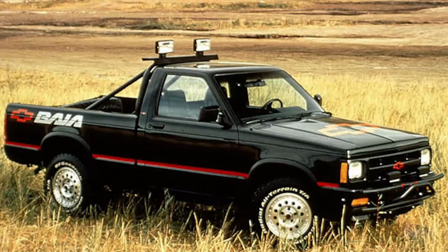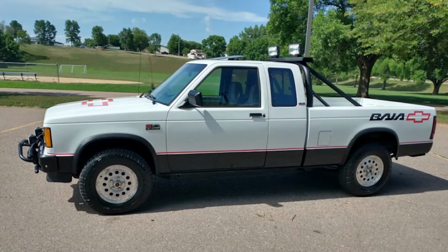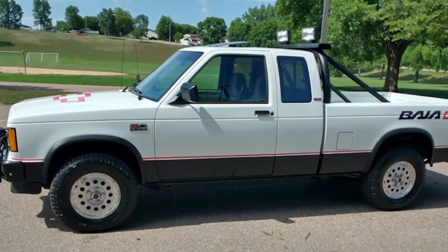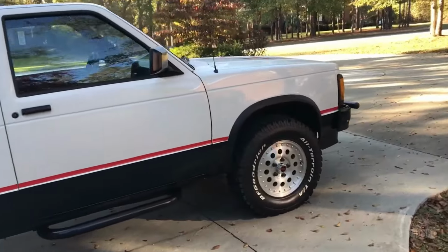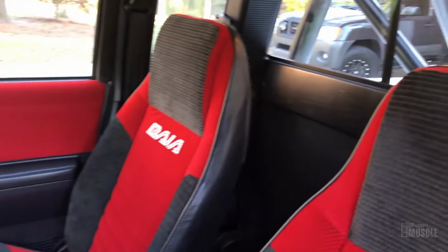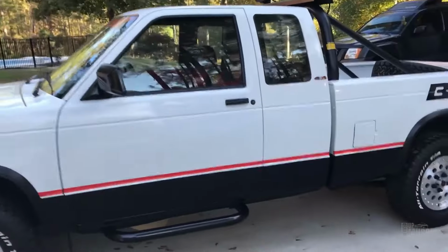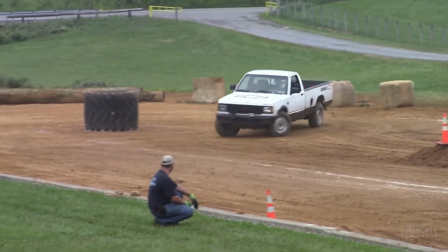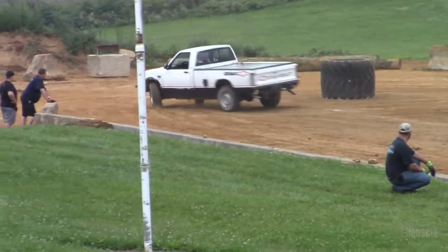Available in colors like midnight black, apple red, and frost white, with unique Baja decals, it stood out from standard S10 models. The 1991 models had special seats with Baja stitching and red door trims, enhancing the sporty feel. Despite its capabilities, the S10 Baja didn't gain widespread popularity, making it a hidden gem today.